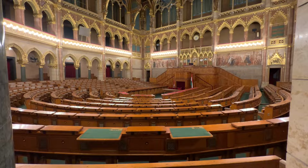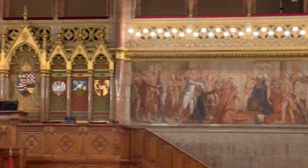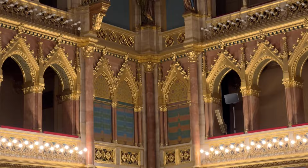One more very impressive room on the tour is the Legislative Chamber. The building actually has two symmetrical halls on either side, designed to hold a massive legislature intended to govern the Austro-Hungarian Empire. These days, only one chamber is needed to govern Hungary, and the other is used for special events and guided tours.